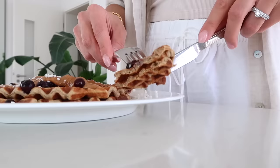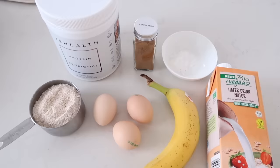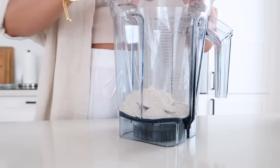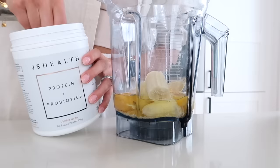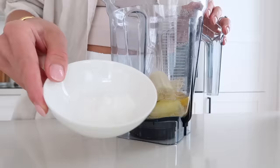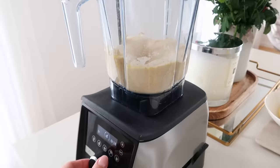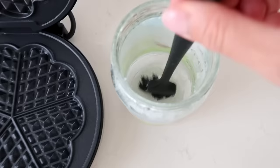So I've been making these really delicious protein waffles lately, and I've been wanting to share the recipe with you guys. The ingredients are super simple and healthy. So it's 1 cup of oats blended first into a flour, 1 ripe banana, 3 eggs, 2 tablespoons of protein powder, 2 tablespoons of milk. I'm using oat milk, but you can use any milk of your choice. 1 tablespoon of baking powder and a dash of cinnamon. Just blend all of that up in a high-speed blender, and you have this really incredible waffle mixture that you can also use to make pancakes as well.